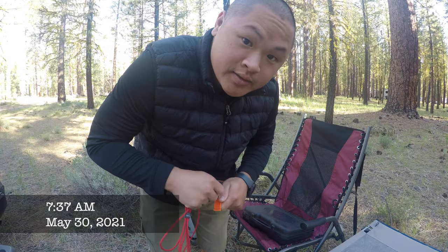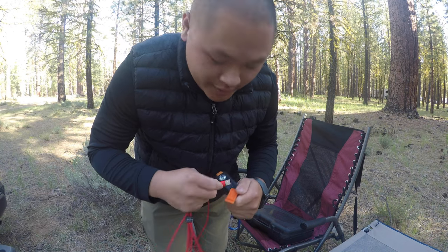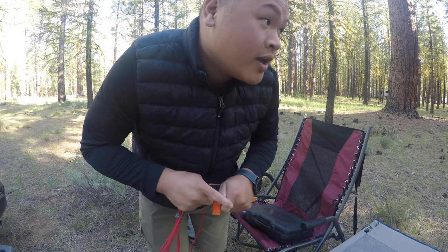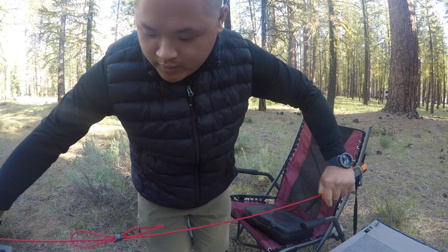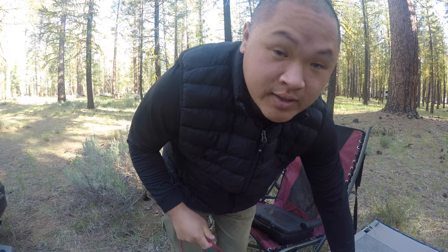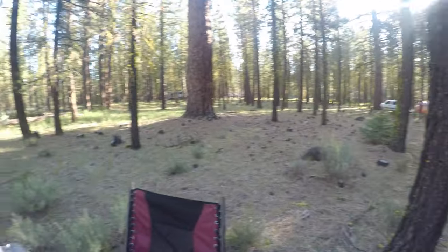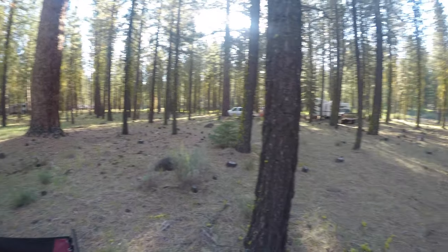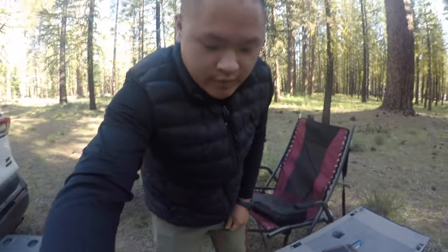Good morning, guys. It's the next day. 7:30 right now, roughly. And man, we found this really nice spot where there are tons of people who are camping. So you can look around. There's a bunch of RVs down there. And then near the entrance, there's tons of RVs.